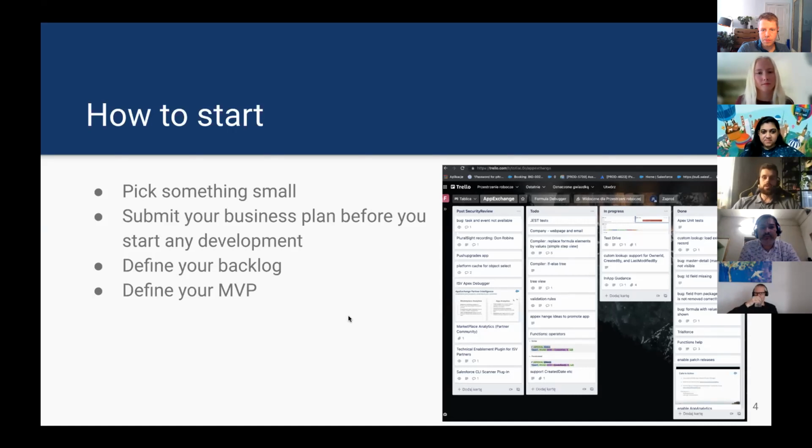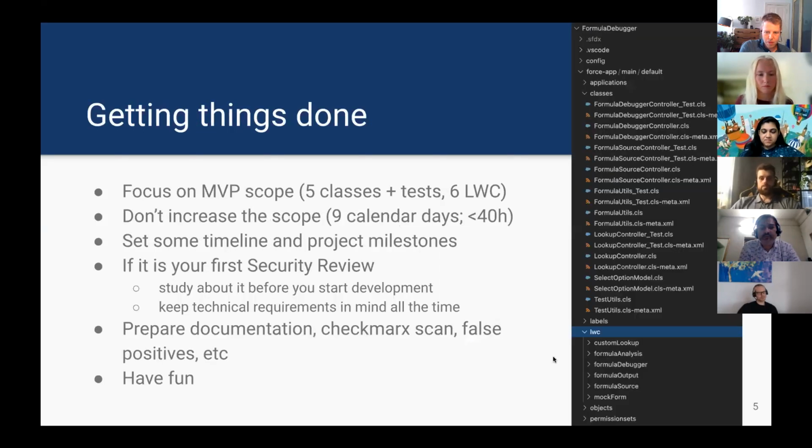Because always when you are starting something, know in advance what your plan is. And today we are speaking about publishing the app on the AppExchange, right? Not about just building the managed package. How to get things done? If we have this MVP scope, very small and consistent, Johann's app with one day is the best you can do just to practice this whole AppExchange experience.